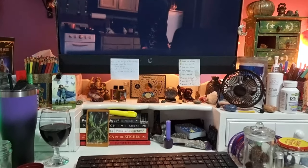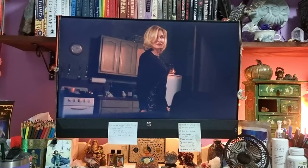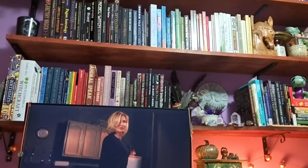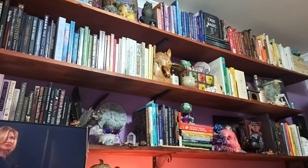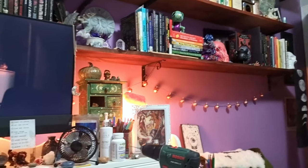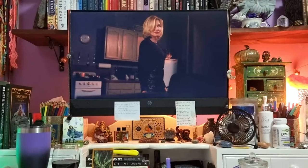I'm just having the most wonderful afternoon, just enjoying some witches and chilling here, making some craft, weaving magic, and I'm loving it. I'll just show you a quick peek of my bookshelf. I finally got that other shelf up, and I'm just absolutely loving the way that it looks. So I'm going to do a little tour for you guys at some point soon. But for now, I'm going to go back to my show and weaving some magic.